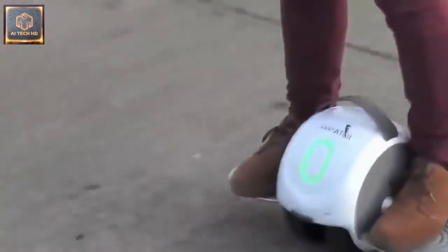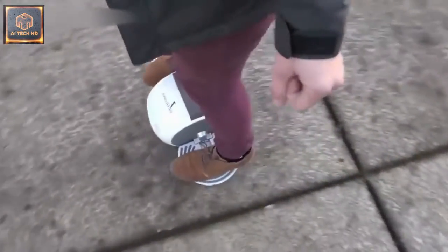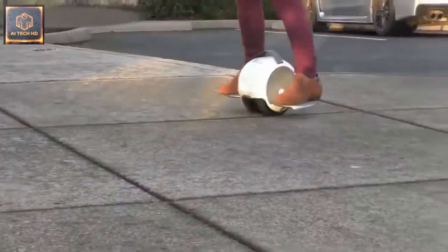Solowill Iota, a hybrid of the usual gyroscope with a mono wheel. The project was launched on Kickstarter. The price of the device starts at $445. The first buyers received their orders in late 2017.